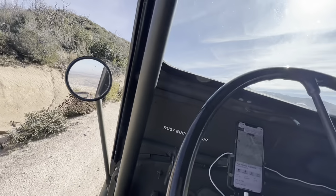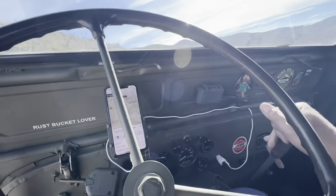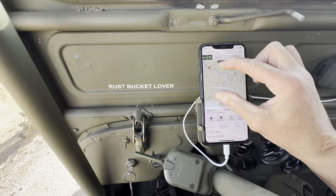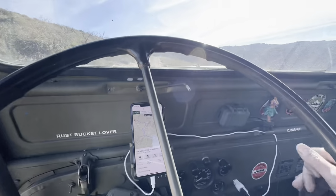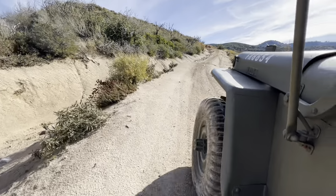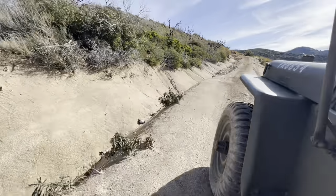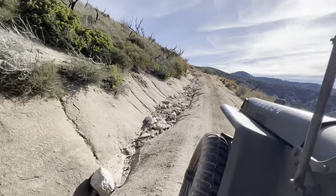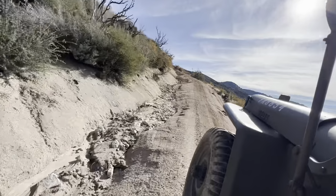Freaking cool. We're getting there. Getting closer. Okay, now hopefully it's not as hairy anymore. Man, got up on two wheels, three wheels.